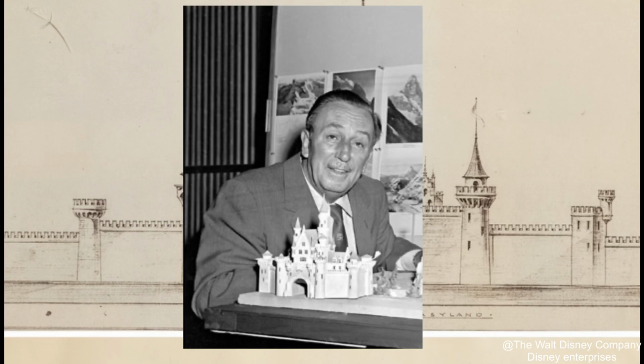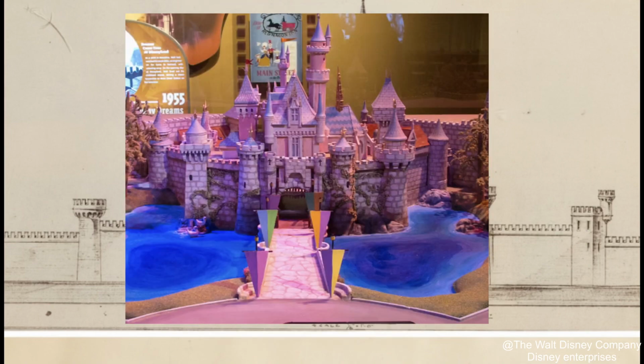It is said that one day, while in a meeting, Herbie Ryman flipped the castle around to try and get a different view while Walt was out. He forgot about it when Walt walked back in, and eventually Walt would look at it and say, "I like that better," and that's how we see the back of Sleeping Beauty Castle today.